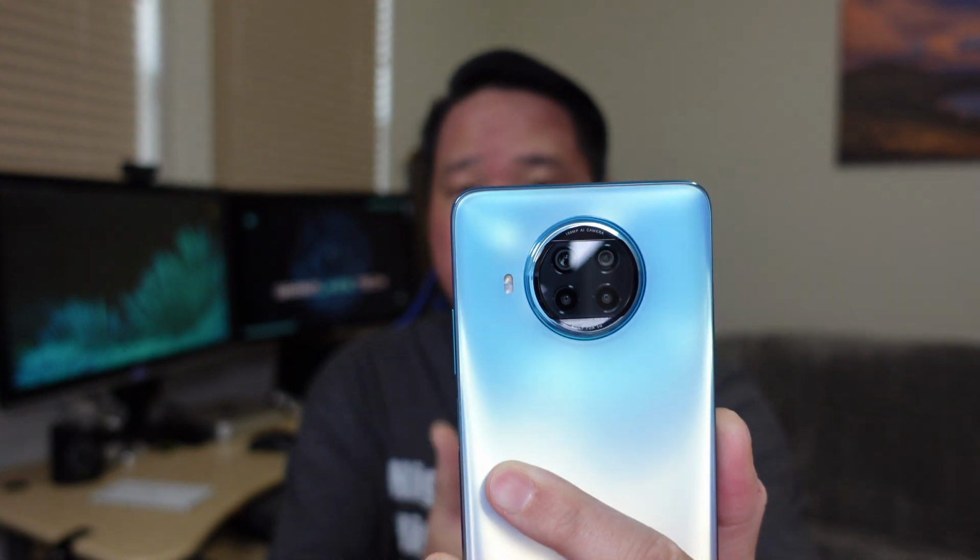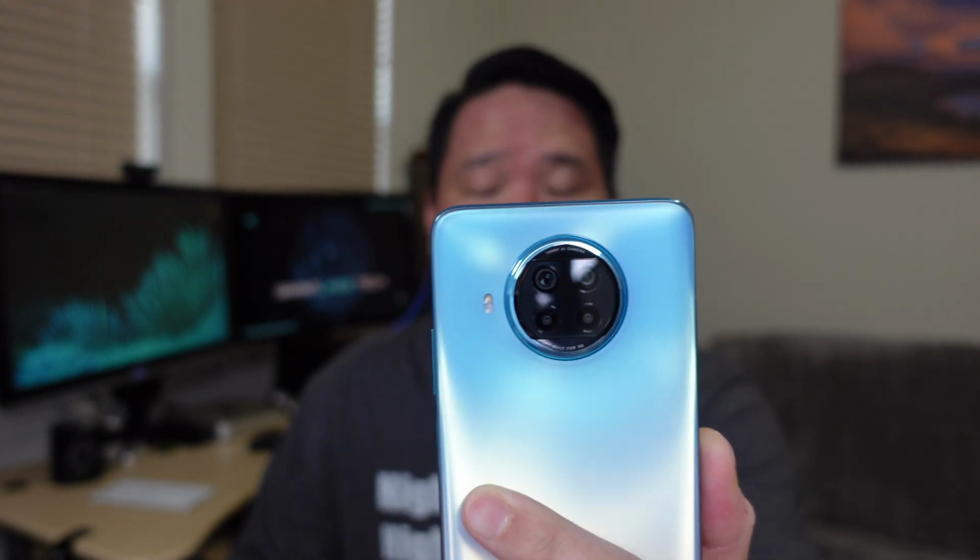Even their mid-level Mi Note 10 last year that had a 108 megapixel sensor was producing pretty good results. And they have a different 108 megapixel sensor in some of their higher end phones with some better glass that produce even better results. This one I wasn't really sure how it was going to be. I thought it was going to be okay, being from Xiaomi. And actually in daytime, the shots come out pretty good.